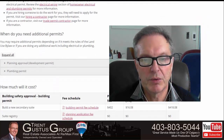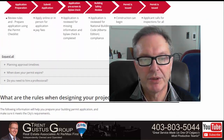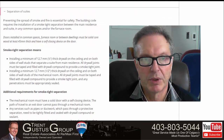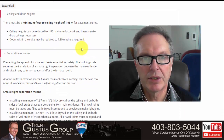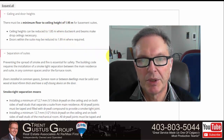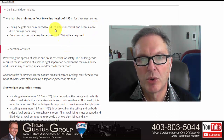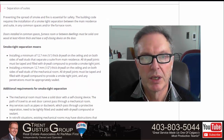Okay, so let's get into the actual requirements you need, because that's what most people want to know. First of all, the ceiling and door heights. Ceiling and door heights have to be a minimum of 1.95 meters, and underneath any venting is 1.85 meters. Doors within the suite may reduce to 1.89 meters where required. So they're saying that you can have a door under a duct, but to some degree it can't be too low of a door.